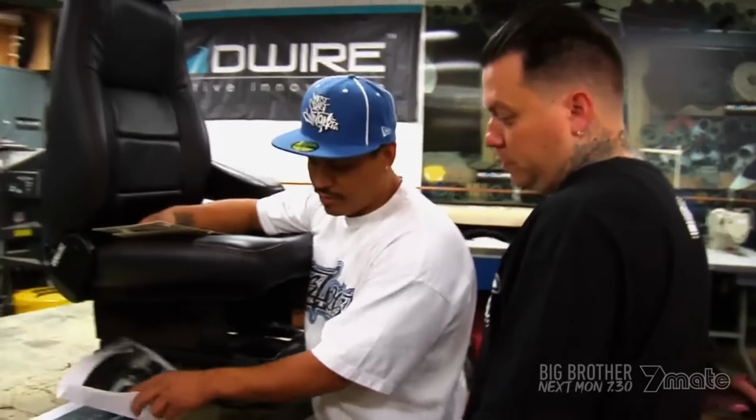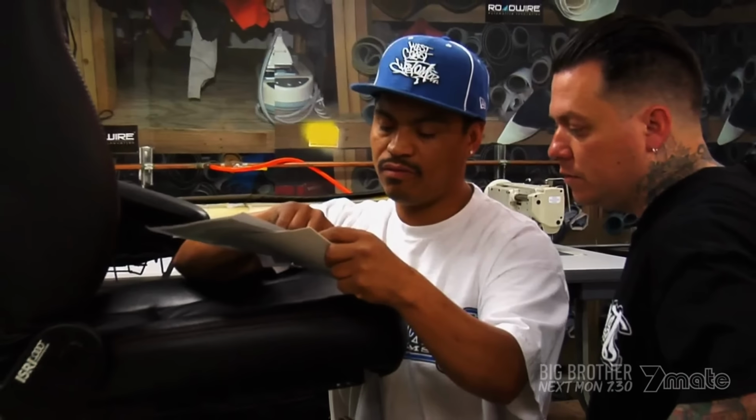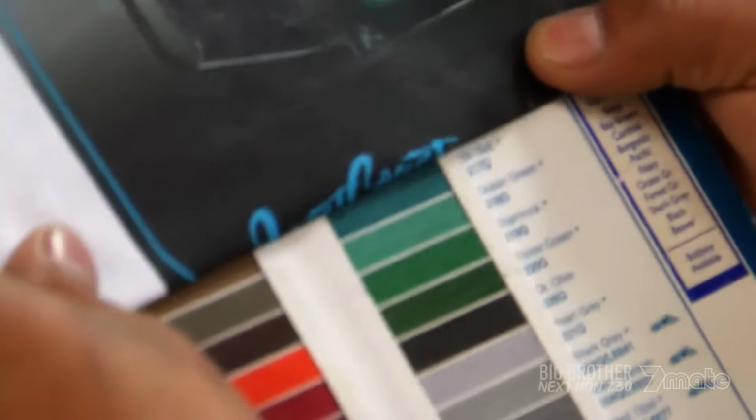Okay, that's not teal, honey. What is it? Oh, I don't know. You're colorblind, so you don't know what color it is, really. Sure, but this is teal. Which one? Yeah, that'll work.